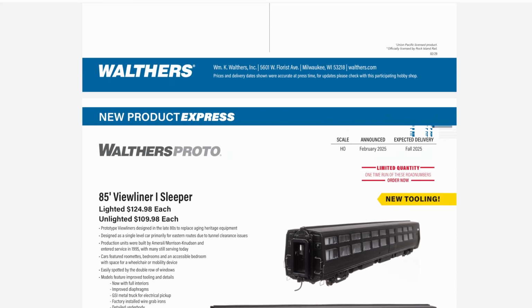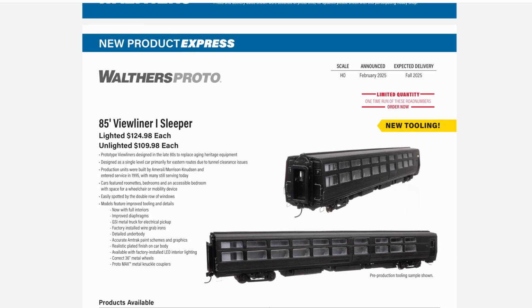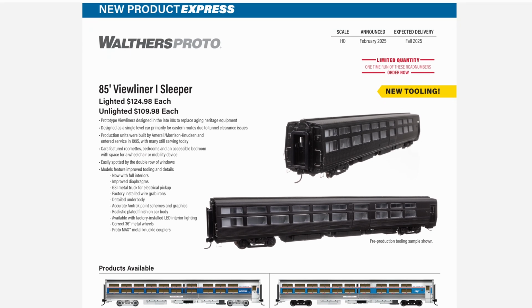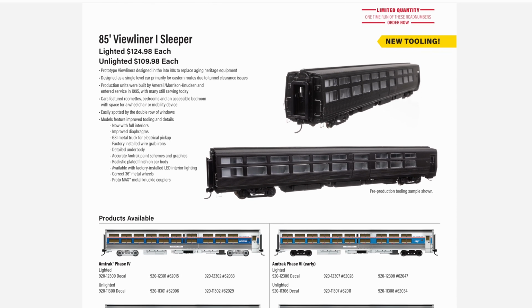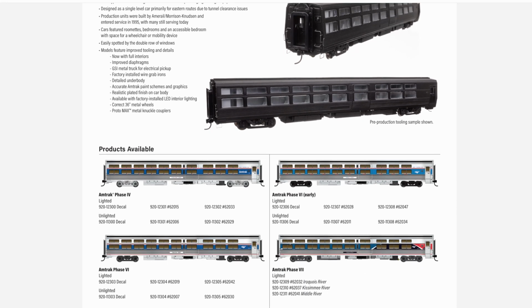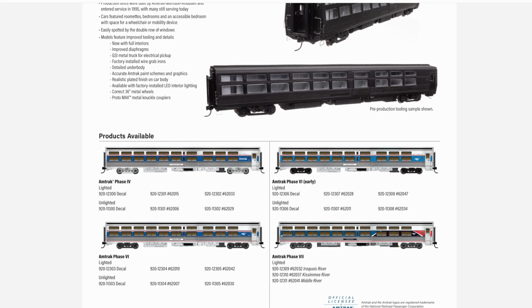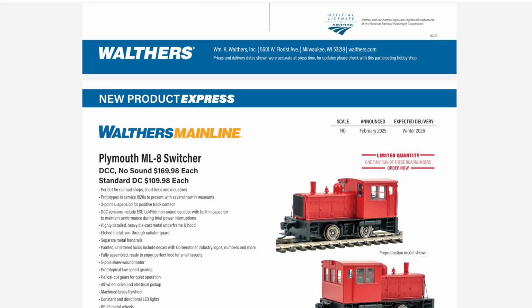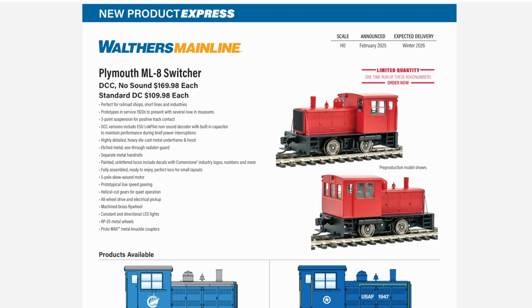Moving on to the next announcement that I'm sure many people will be excited for. In the Proto line, the 85-foot Viewliner Sleeper. As this is a passenger car, it comes both lighted or unlighted, with a little bit of a cheaper price, of course, with the unlighted models. Lots of different Amtrak schemes here. And you'll see the Phase 7 there has 3 different river names for the cars, which is pretty cool to see as well. I'm not personally an Amtrak modeler, but I'm sure those will be very popular.